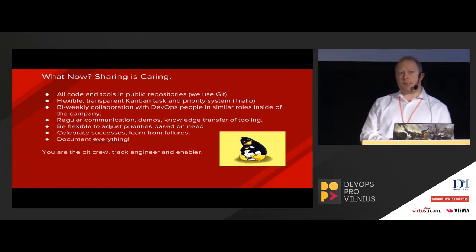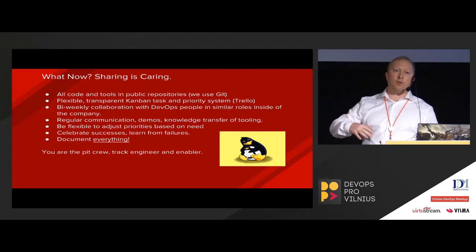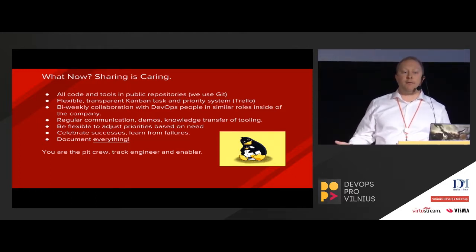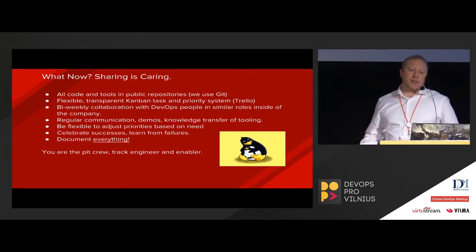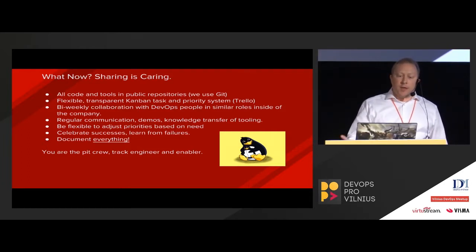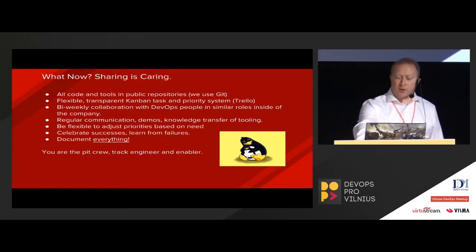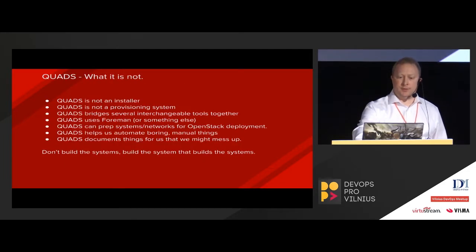All of the priorities that are scheduled are going to shift and be very flexible, so that, again, since we're attending all of their scrums, we know right away if priorities change or if we can anticipate the need to write a tool to automate some process that might be a pain in the butt. More importantly, we make sure that we're tightly in sync with development staff, and we look at ourselves as a pit crew or a track engineer or an enabler. So these are my feel-good DevOps slides. Let's get on to some pictures.